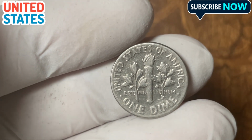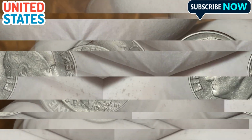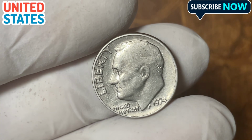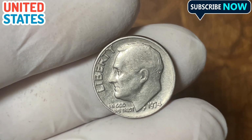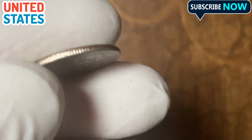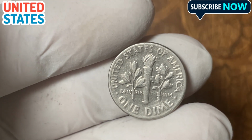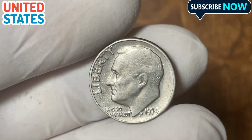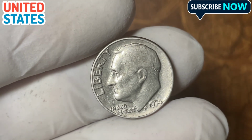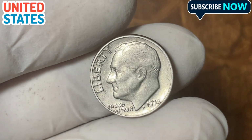Ladies and gentlemen, what we've uncovered today is a testament to the extraordinary stories coins can tell. From a simple Roosevelt dime struck in 1974 to a piece of history worth millions, the Liberty 1 dime proves that fortune sometimes favors the curious, the observant, and the lucky. So, the next time you find spare change in your pocket, look closer. That seemingly average coin might just be a silent millionaire waiting for the right eyes to spot it.